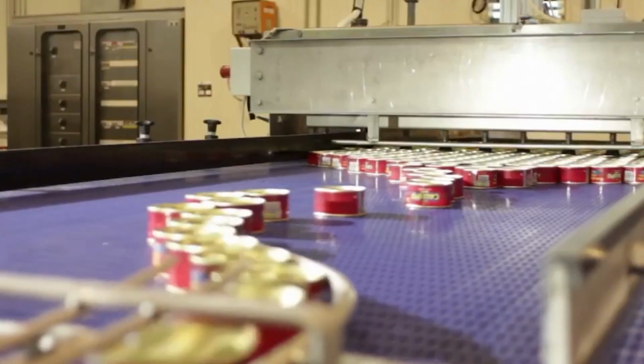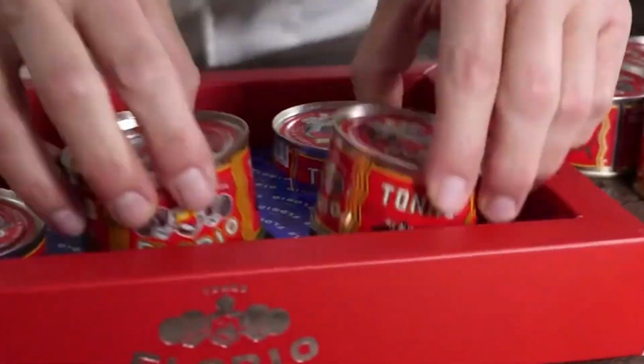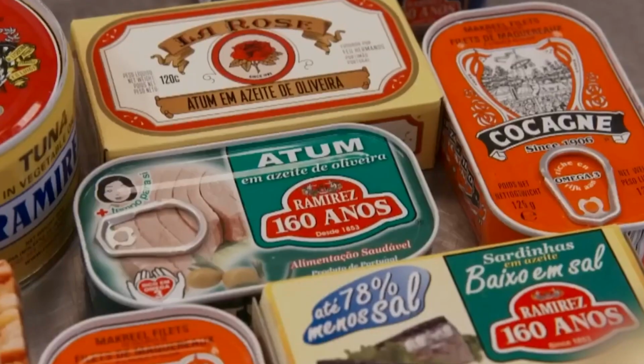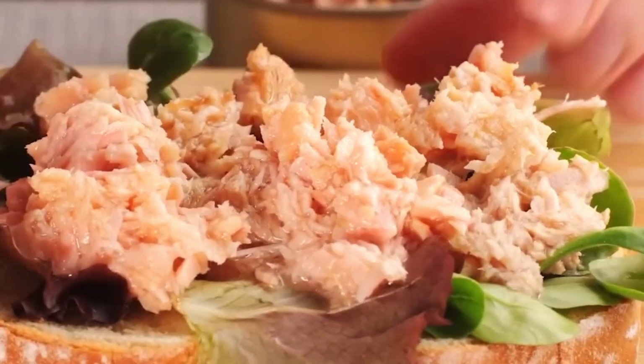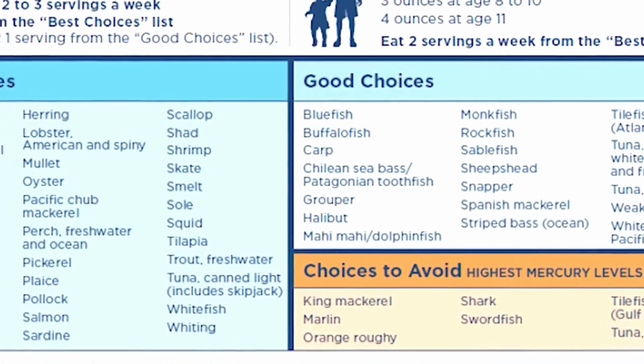Next comes blanching, where tomatoes are briefly boiled or steamed. This loosens their skins, which are then peeled away by specialized machines. The result is smooth, skinless tomatoes ready for processing. Depending on the product, the peeled tomatoes may be left whole, diced, crushed, or pureed.